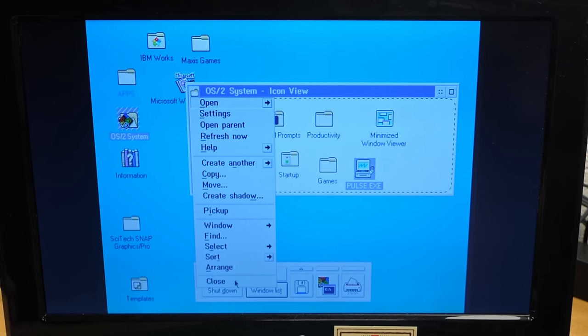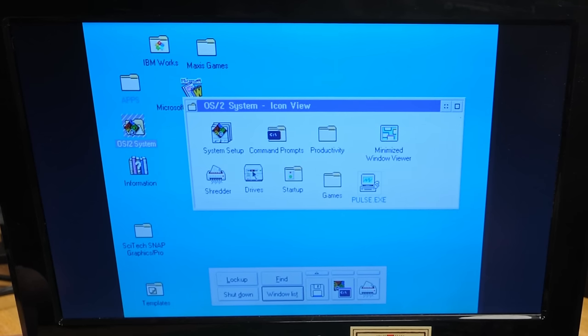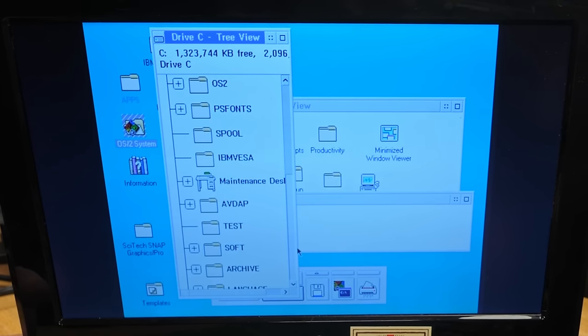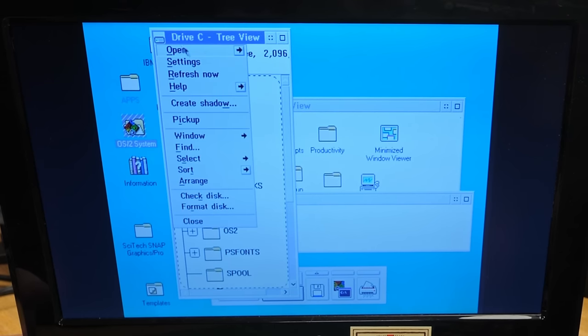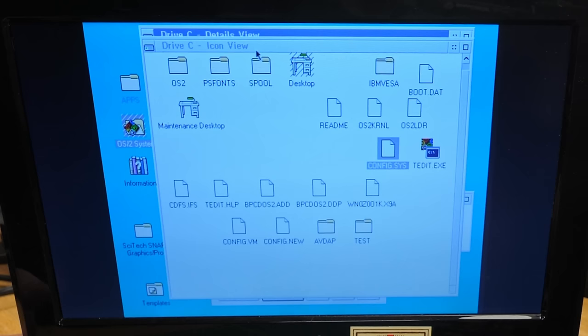All this crap is necessary for interacting with folders. There's a lot more context-sensitive menu stuff in OS/2. It's very complicated. For instance, suppose I go open up a hard drive. Let's go to drives. Let's go to the C drive. Okay, by default, we get this thing called tree view. And you'll notice there's folders here, but there's no files. If we want files, we have to look at this in details view. Or we have to look at it in icon view.